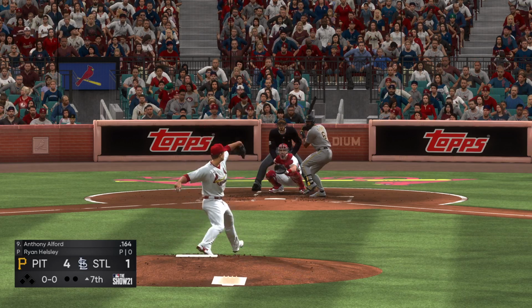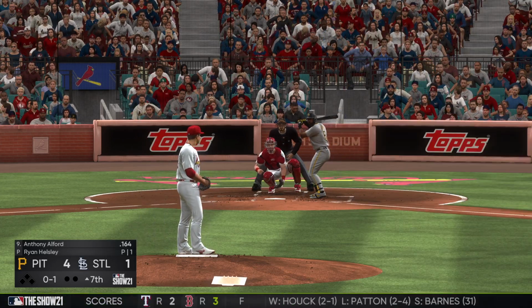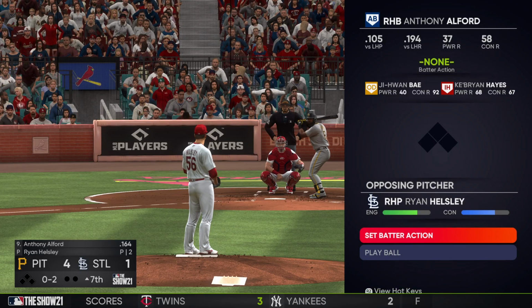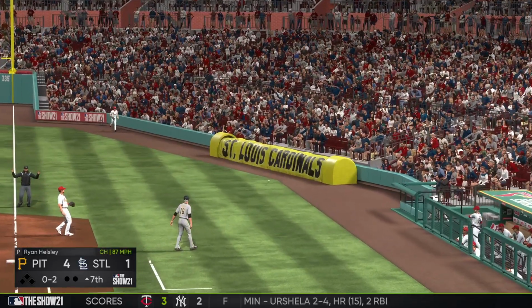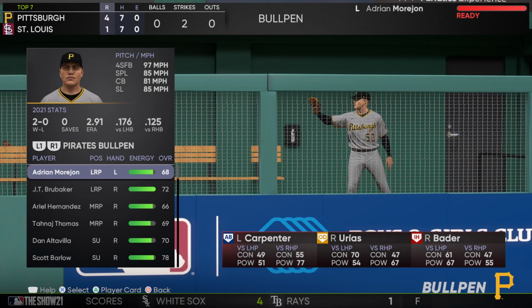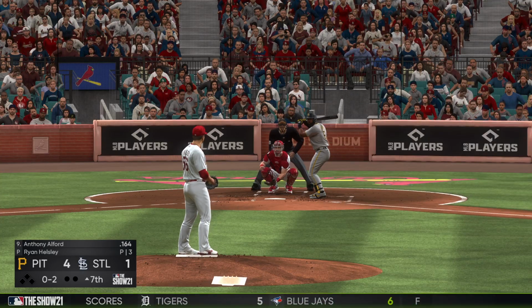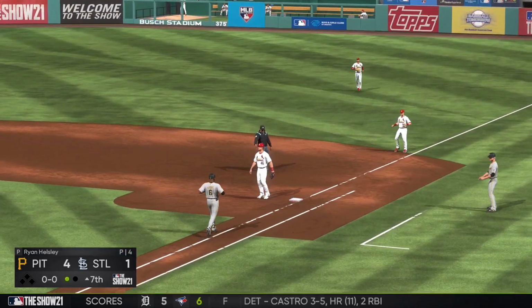Here's the pitch. 0-1. The windup and the 0-1. That's ball. Looking to put him away. Here's the 0-2. And that's a swinging strike 3 in the dirt. He'll throw down to first, 1 away.